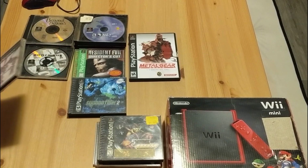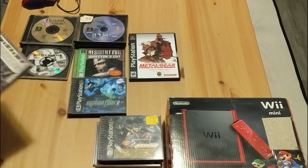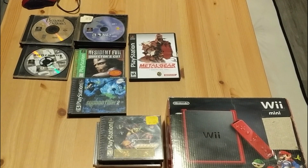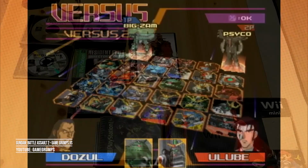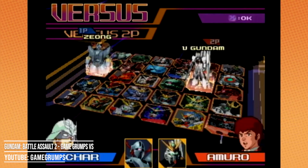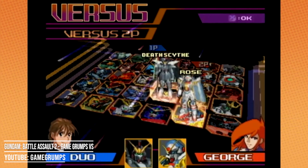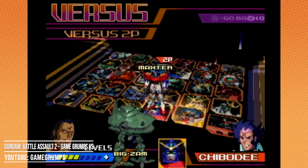Another cool one, Gundam Battle Assault 2. Very cool. Looks like it's a fighter. Yeah, I might have to check. This might be the one where Game Grumps did like a big Zam. The whole top row is boss characters. Oh, I see. So these are all like normal characters right here. So if I were to pick like, I don't know, Big Zam for instance.